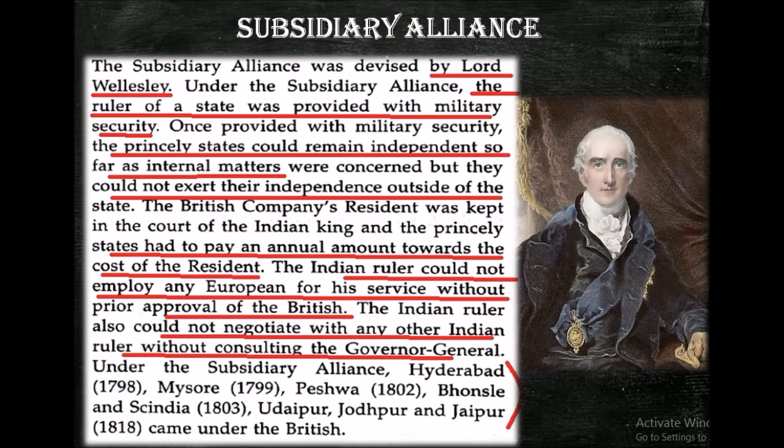The Subsidiary Alliance was devised by Lord Wellesley. Under the Subsidiary Alliance, the ruler of a state was provided with military security.